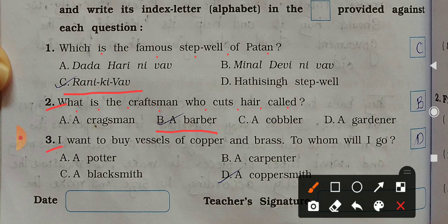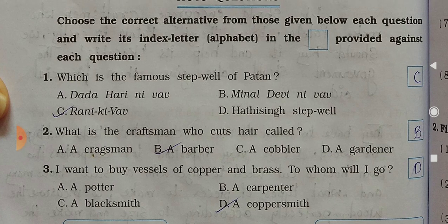Third number, I want to buy vessels of copper and brass. To whom will I go? If we want to buy vessels of copper and brass, to whom will we go? D. A coppersmith. Okay, after this, your chapter is completed.